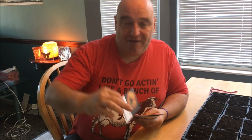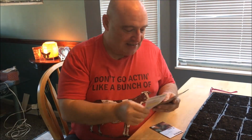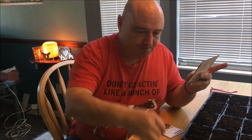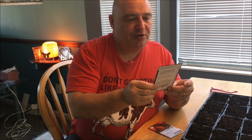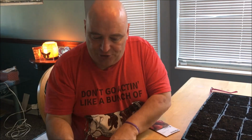The Kellogg's Breakfast, planting that one. I'm excited about the Kellogg's Breakfast. That's new to me. The Abe Lincoln, can't wait to grow that one. That is not new. This is new. Aunt Molly's Ground Cherries is new to me this year. Also new to me this year is the Golden King of Siberia tomato. That's new to me.